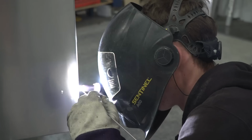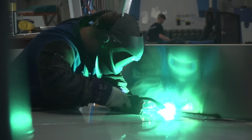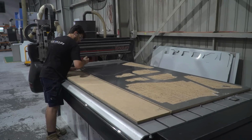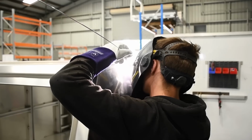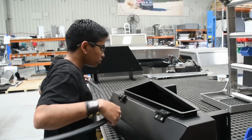The entire transformation process for our trays and canopies occurs right here in our workshop in Mayfield. We've invested heavily in machinery, and we're about to massively ramp up our production capabilities over the next 12 months. The cruiser tray and canopy will gradually make its way through each station over several days, taking shape before being fitted to the vehicle. Every day here at MITS is a big day.